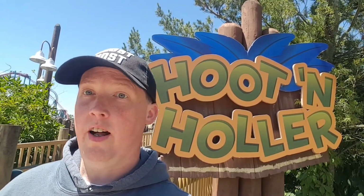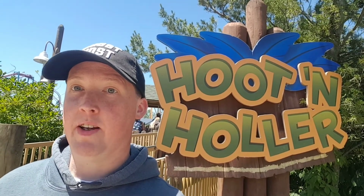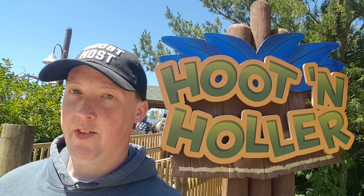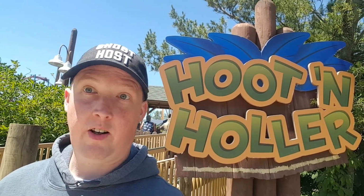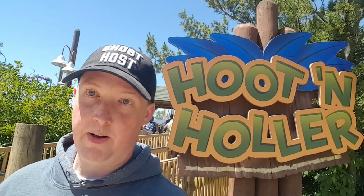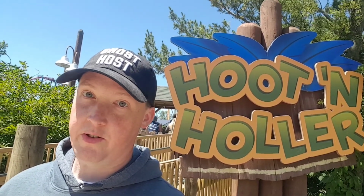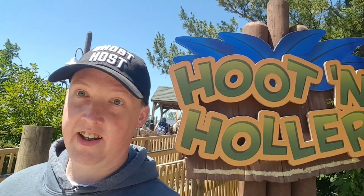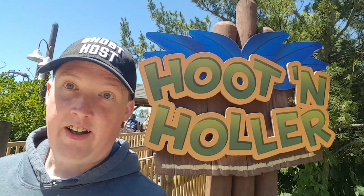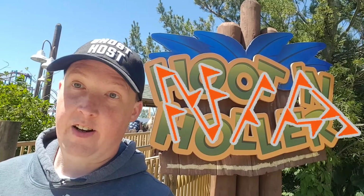So the Hoot and Holler is billed as a family coaster, but according to the ride sign, you have to be between 3 feet and 4.5 feet tall. So neither Jen nor I can get this credit, which means pretty much only children can ride this, which makes it not a family coaster, makes it a kiddie coaster. So it's mislabeled. In light of that, we give it an NA out of Six Flags.